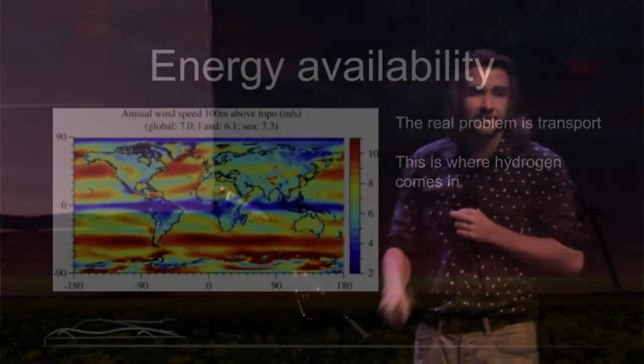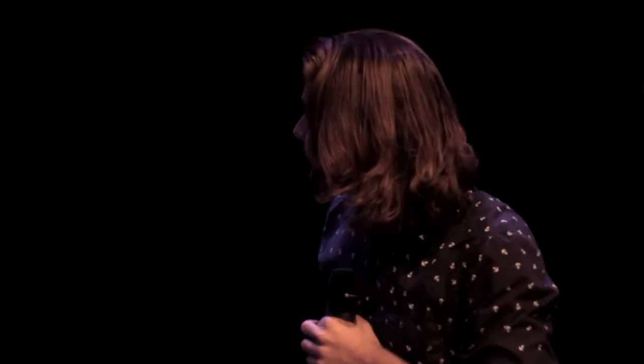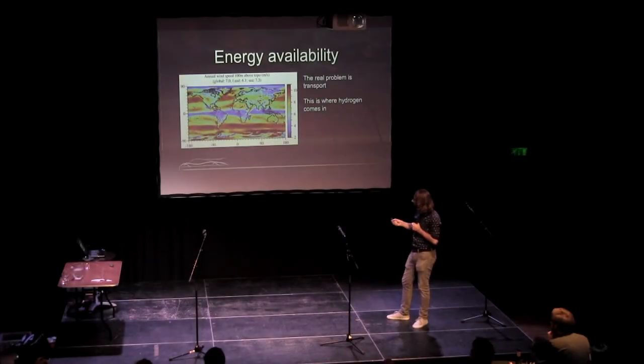The same goes for wind energy. If we take a look, we can see that most of the wind is actually concentrated far offshore, because there it's unobstructed and it can blow freely. So if you want to build the most efficient wind farm, you should build it as far offshore as you possibly can. But then again, you run into a problem of transporting that energy from far offshore to your house. So again, the problem is transporting energy.